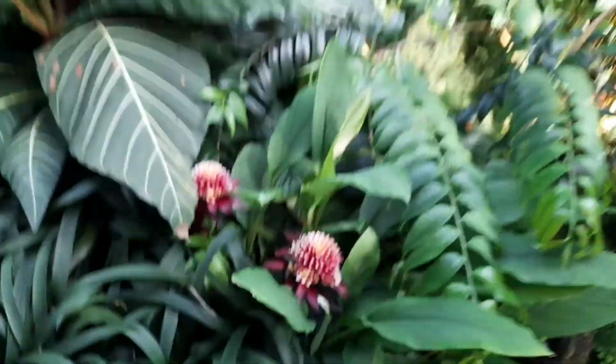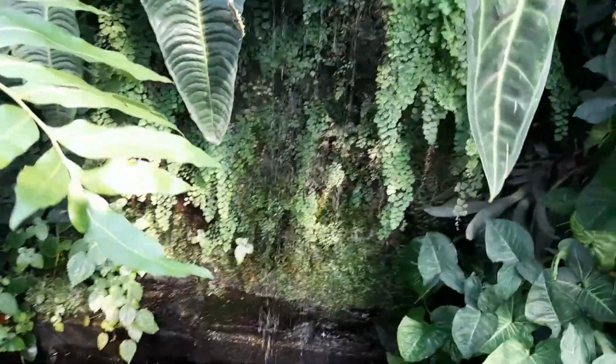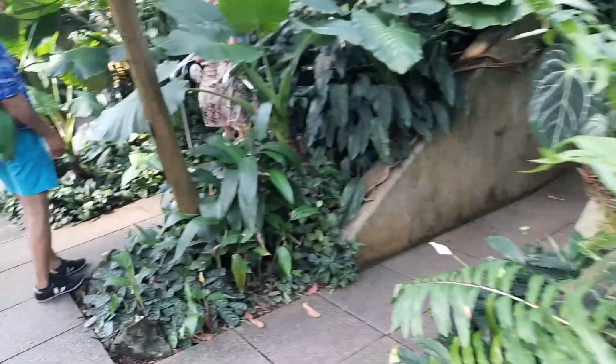All right. So let's go inside the tropical rainforest. Look how cool this is. Let me see that. Look. How deep is that? There's different walkways, pathways. Oh yeah. Let's check it out.